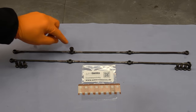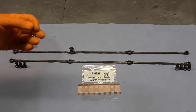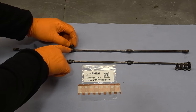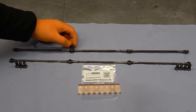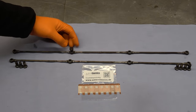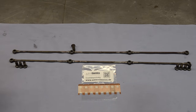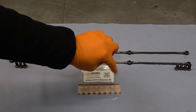What happens over time, these bolts were not secured properly from the factory and they tend to back out. And when that happens and you have a loose banjo bolt, you can see where the hole in the banjo bolt is, you're gonna lose lubrication for your camshafts. And of course, the camshaft is gonna wear. Sometimes this is so bad, these completely drop out of place. So to stop that from happening, we're gonna use these locking tabs from extraclassics.de.